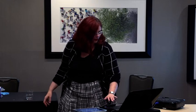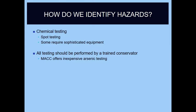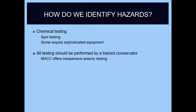And then the last thing, which is probably the most definitive, is actual testing. There's chemical testing, which generally includes spot tests or more sophisticated things like mass spectrometry and portable X-ray fluorescence. For radiation, you could use a Geiger counter. The testing identifies the contaminants only. It doesn't identify what the risk associated with them is.